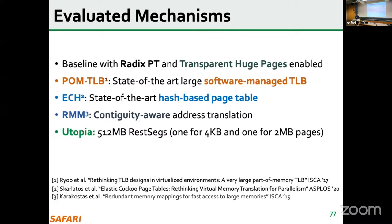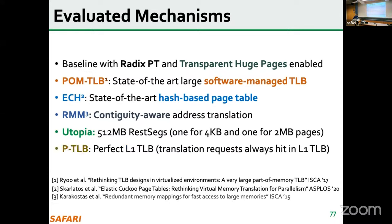And we also use Utopia. We use 512 megabyte restrictive segments, one for 4 kilobyte pages and one for 2 megabyte pages. And we also compare all these schemes with a perfect L1 TLB, where the translation requests always hit in the L1 TLB. Basically, there is no overhead because of address translation. And this gives us an idea of how close our mechanism is to the perfect scheme.